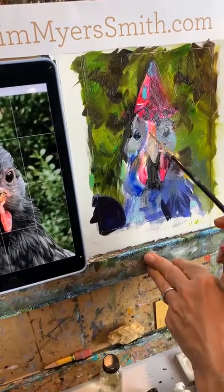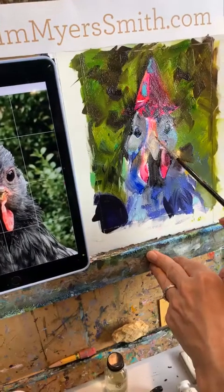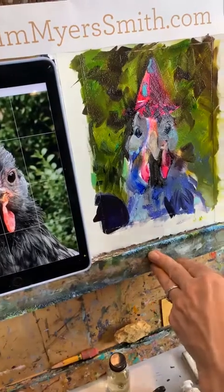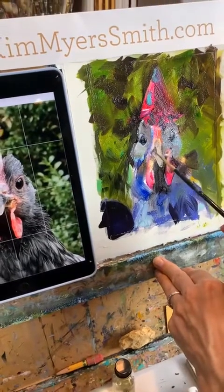There's so much personality in the eyes. You do a painting, and if you get the eyes right, the rest of it doesn't even matter. I've never really painted people. Carrie, have you ever done people? Yes, a lot at the academy.